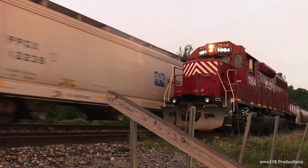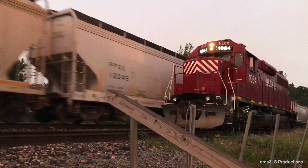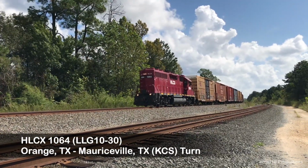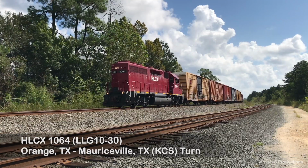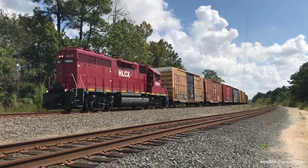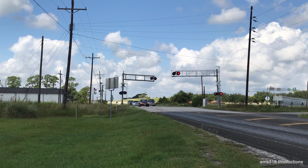I was getting ready to assist this local, the LLG 10, having HLCX 1064, a leaser GP38-2 for power. Their plan for the day was taking a load of boxcars to Mauriceville, Texas, where they will interchange to KCS, then return back to Orange later in the afternoon.